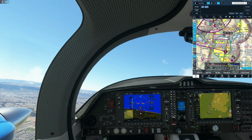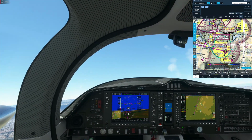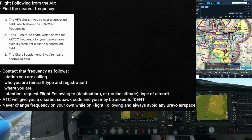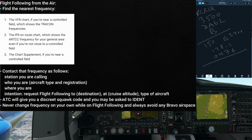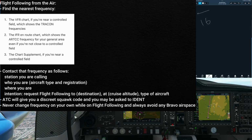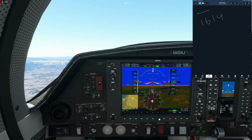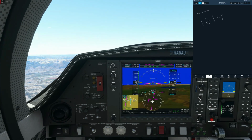March approach, Twin Diamond Hotel Alpha, Delta Alpha Juliet, VFR request. Hotel Alpha, Delta Alpha Juliet, March approach, go ahead. We're currently about 2.5 miles northwest of French Valley. We'd like to request flight following to Torrance, 4,500, type of aircraft DA-62. Hotel Alpha, Delta Alpha Juliet, you're radar contact, squawk 1614. 1614 on the squawk, Hotel Alpha, Delta Alpha Juliet. 1614. November 82264, contact SoCal approach 134.2. 134.2, 264.